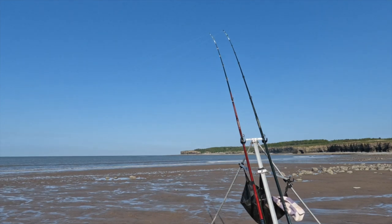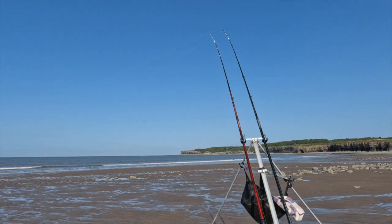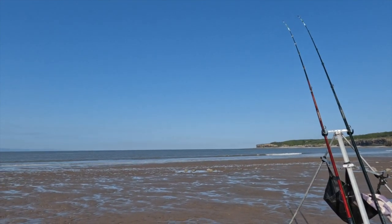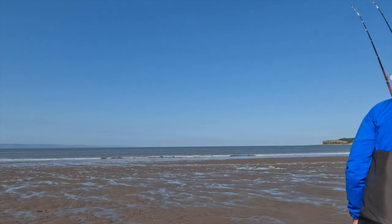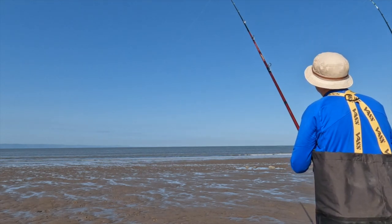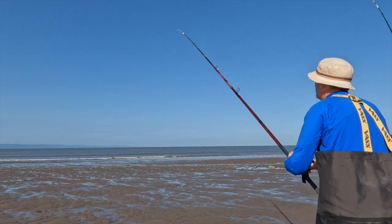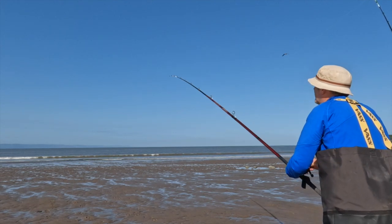Got a bite here on the left-hand rod, the red rod. Let's investigate that and see what we got. Fish on.